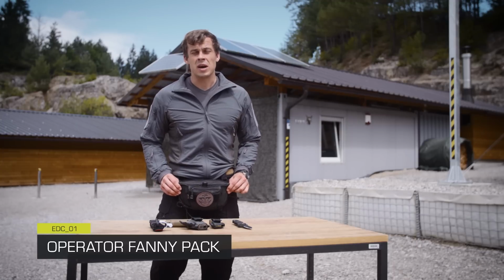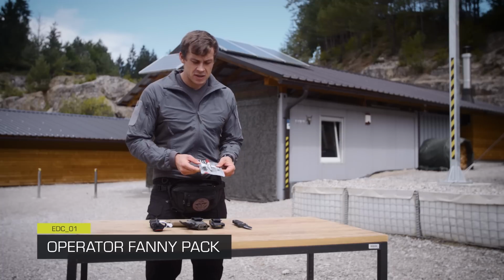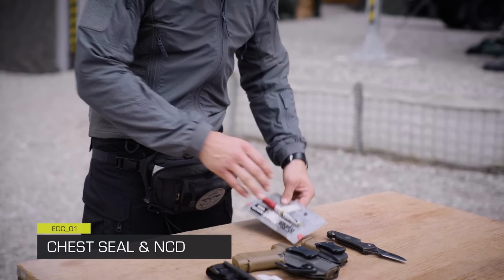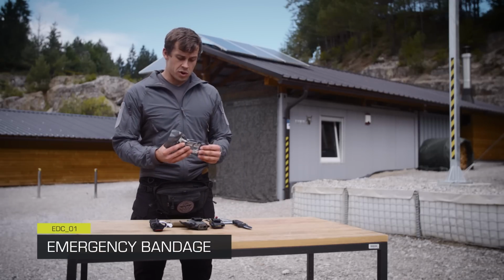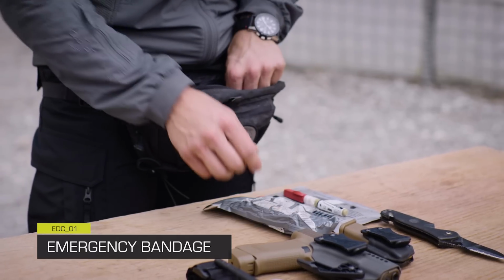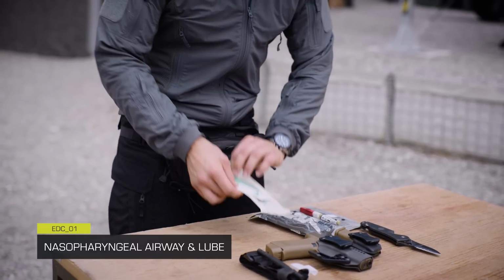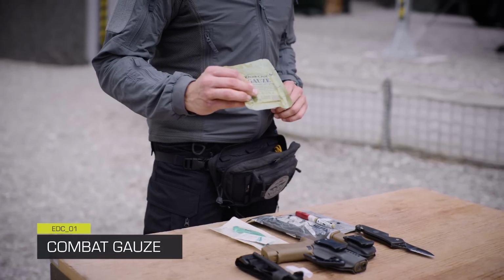Besides holding in my virginity, inside I have all the medical trauma essentials that I need. A chest seal with an NCD attached to it, an emergency bandage, a nasopharyngeal airway with lube, you always need some lube, and a combat gauze.